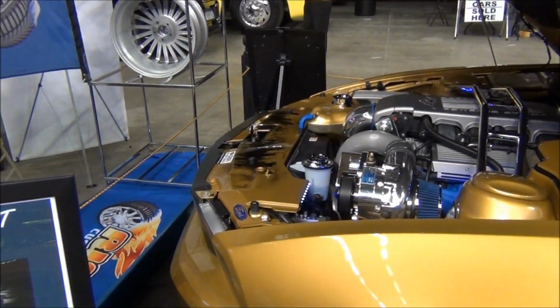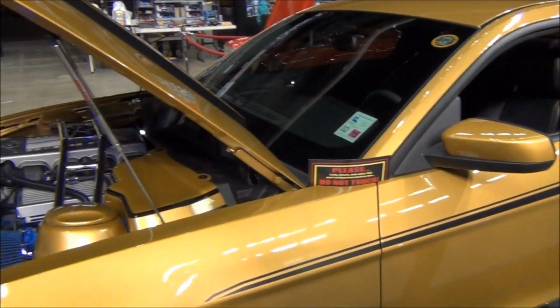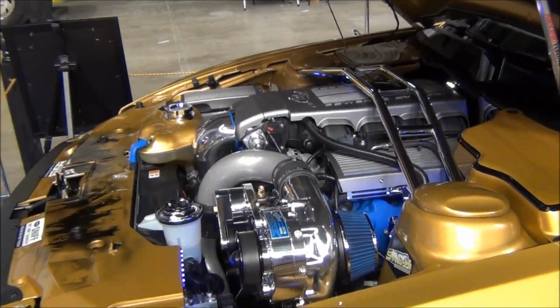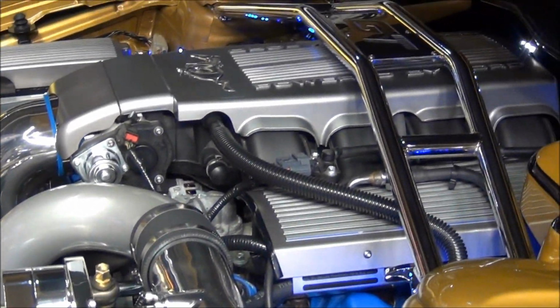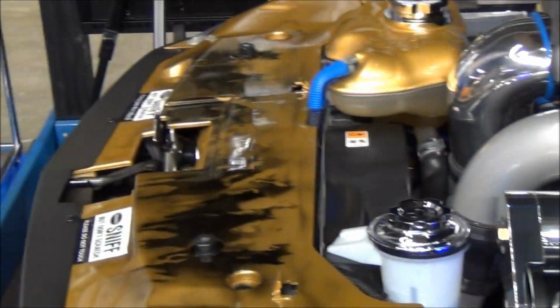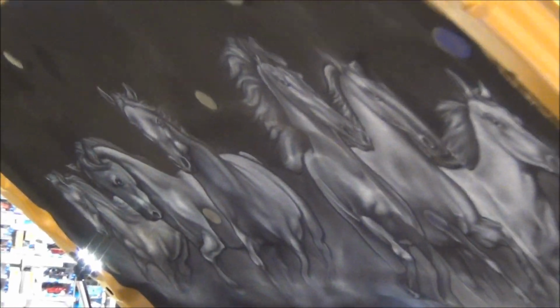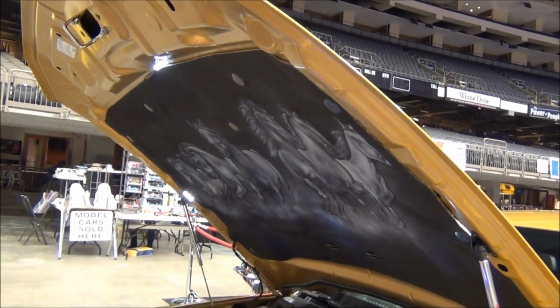Everybody wants to get to a point where you say you're finished, but you never finish, and that's the best part about it. Love the engine compartment. It's beautiful. There's not a speck of dirt on this thing. I mean, he's done a phenomenal job. He's got the supercharger there. I love the airbrush work. That really looks nice. I really wish I could take a better picture of that, but it's all horses, all airbrushed.